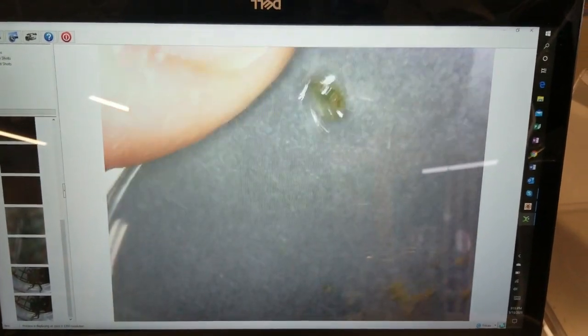Sorry, my camera is mirror image, so it's kind of hard to get it just right. There he is. All right, so these guys would be, of course, eaten by anything bigger than them. Those dragonflies would probably happily grab those, as well as the water scorpion.